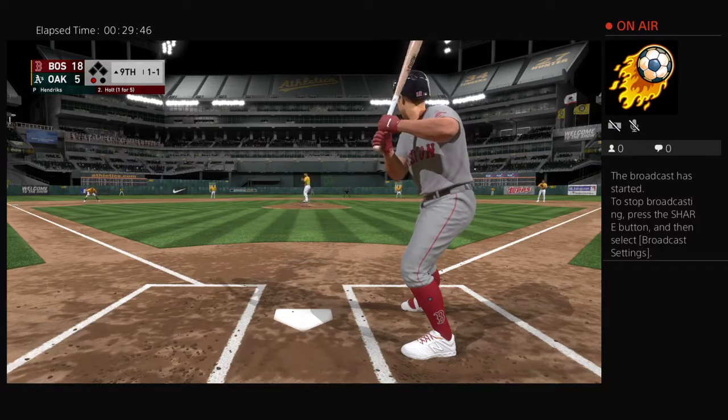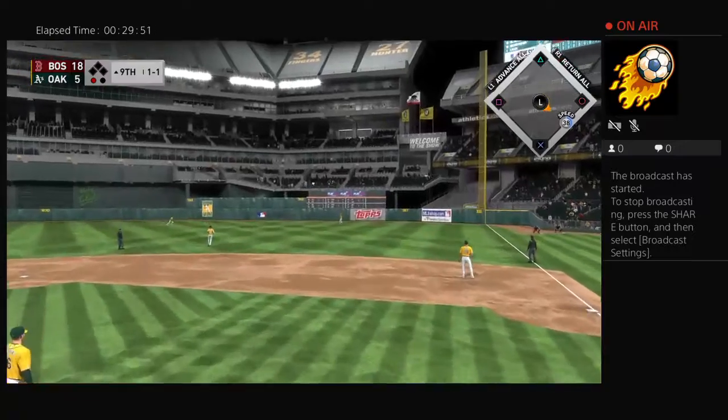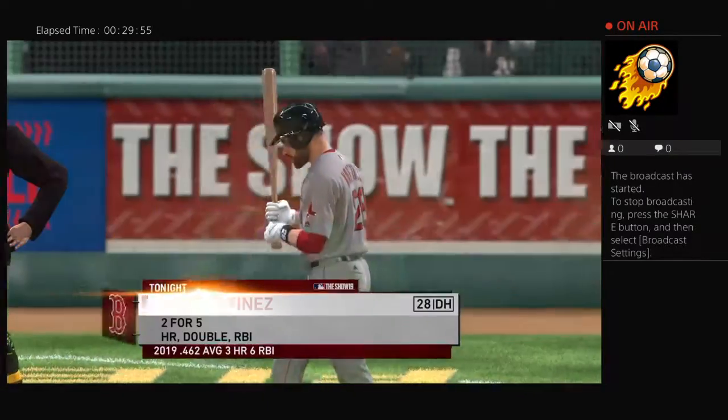Into the box, Brock Holt. He pulls this one into right. Piscotty back in plenty of time to put this away, however, and there are 2 gone.